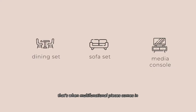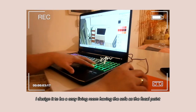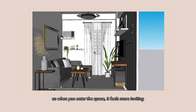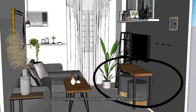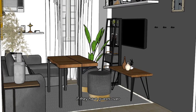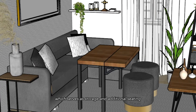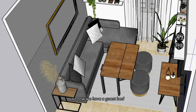That's when multifunctional pieces come in. We have a piece of furniture that serves a lot of purpose. With this, we'll have a better flow and more space to work around. If you saw this on my previous vlog, I designed it to be a cozy living room having a sofa as the focal point, so when you enter the space, it feels more inviting. For the dining situation, this console pulls out and becomes a dining table. If they have guests over, they can just pull out these ottomans, which serve as storage and additional seating. Not just that, this is actually a sofa bed with huge storage underneath, so now we have a guest bed.